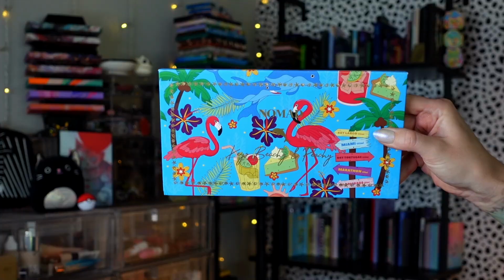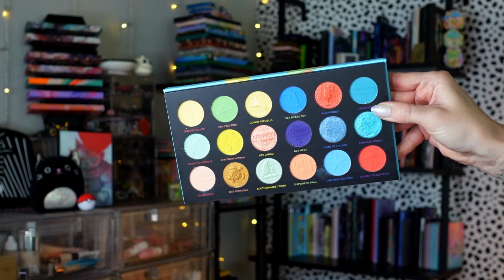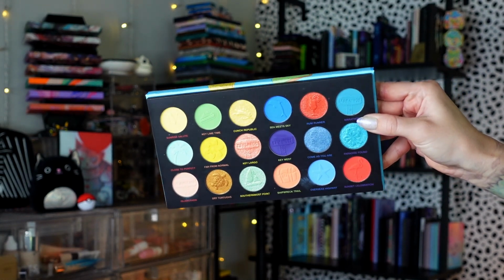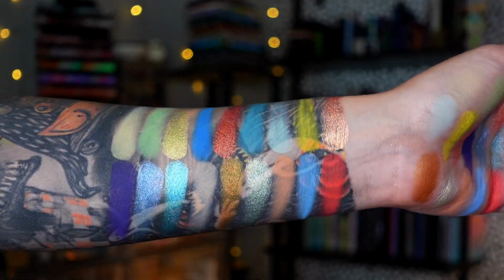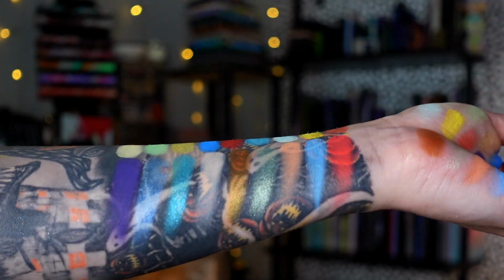This is very worth the hype in my opinion. Nomad came out with their newest palette, the Keys Beachy and Peachy palette, and it's very cute, very Florida Keys themed, very vibrant, very poppin'. I have done looks with this palette. I've done looks with everything. If there's anything in this video you see, I guarantee I've done a video with it in some way, shape, or form. But this is fun.